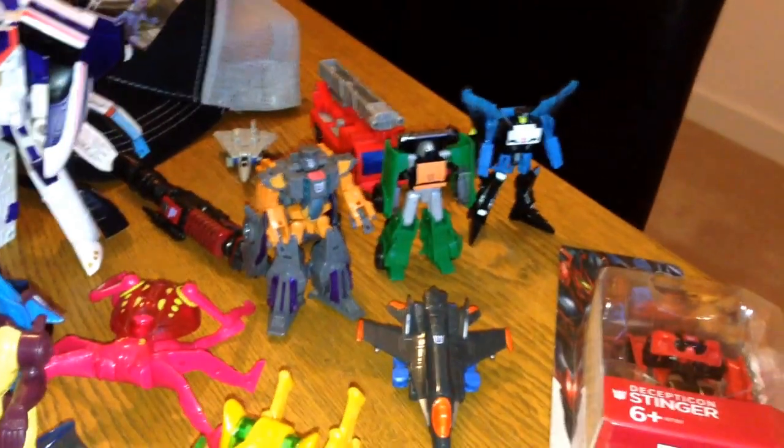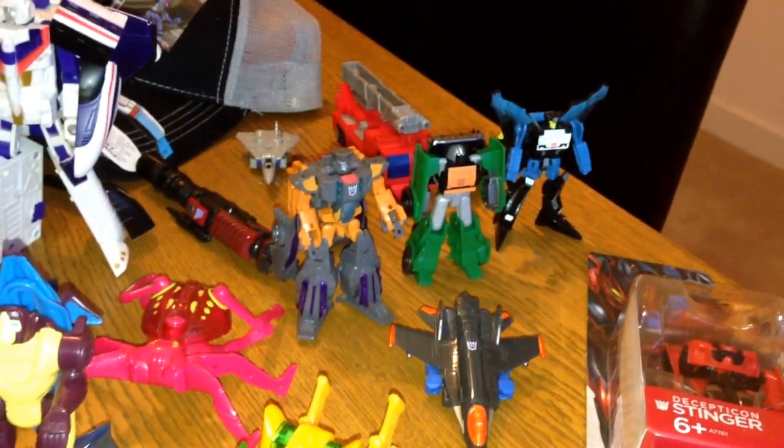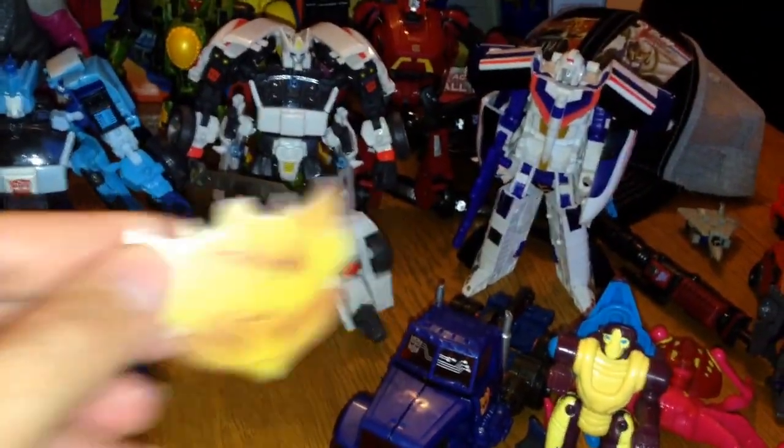And I think one store had these Legends figures. I think it's five for £10, something like that. Yeah, I think that's it. Oh yeah, I got a little Rodimus badge here, so that's pretty cool. What else did I pick up?